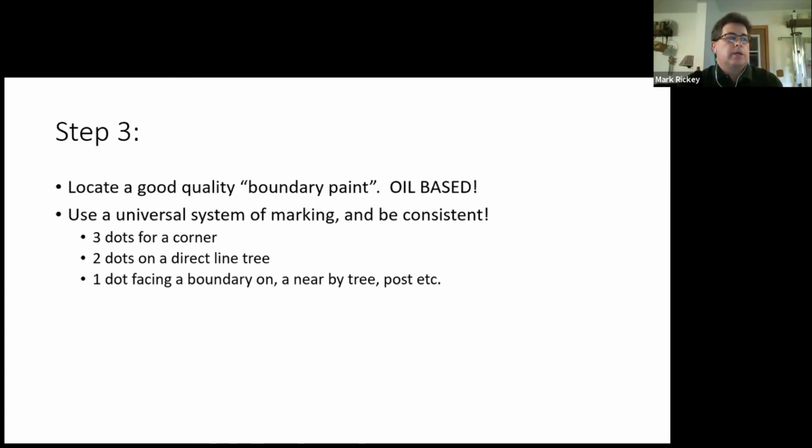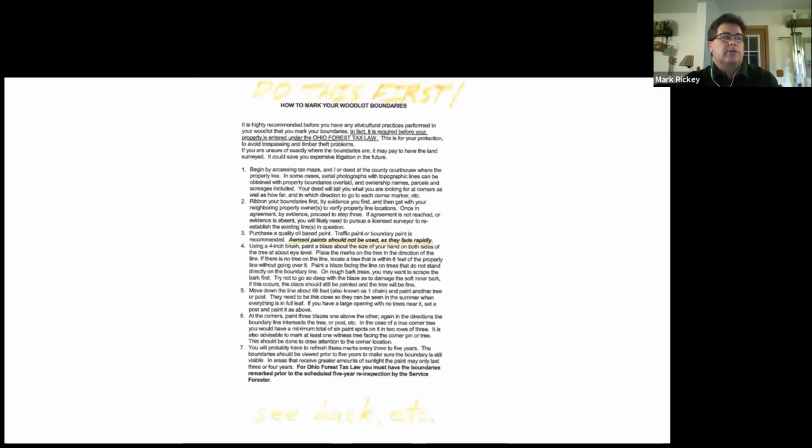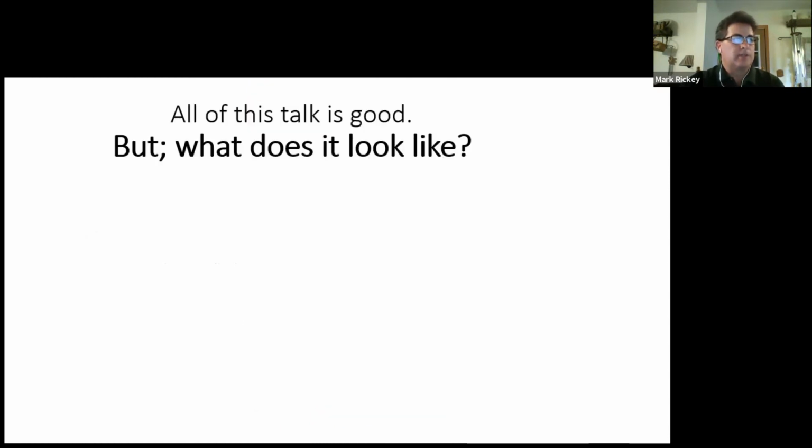So, all right. The next little slide here I put together, and you can barely see it, but I wrote on there, this is what I send to you guys as landowners all the time, and it says, do this first. First step, got to know what's yours. There are the written instructions on how to do all this, and I think a lot of you are probably like me. All this talk and so forth is great, but what does it look like?